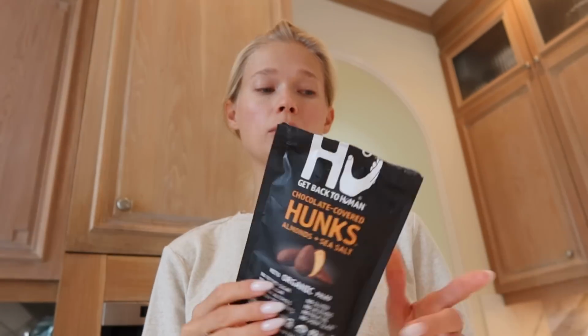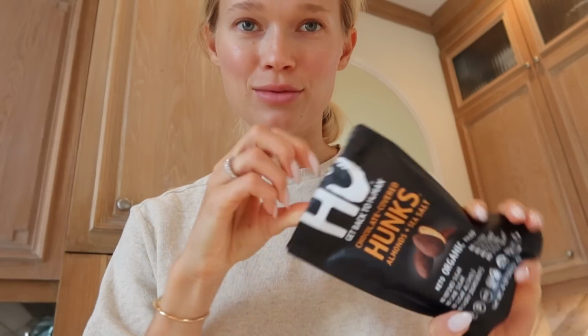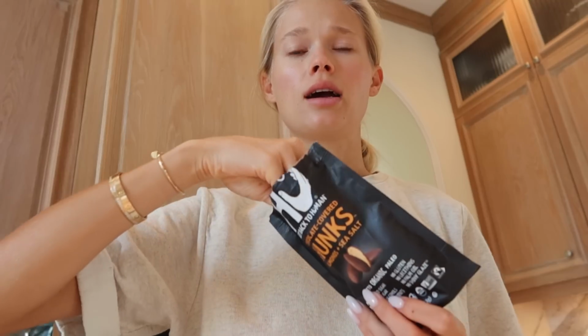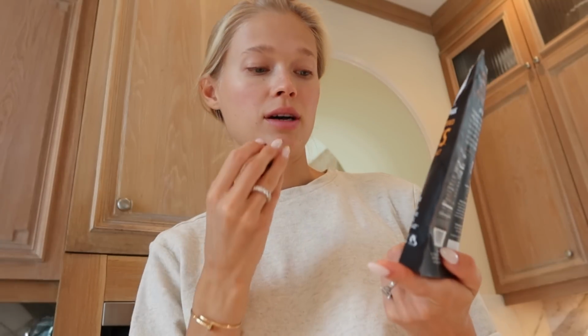But I love these chocolate covered almonds, and sometimes when I crave some sweets or just feel a little bit hungry, I love to snack on those. They also have different ones. I think cashews as well, and goji berries, but almonds are my favorite. We'll have a few of those. Why not, right? Allegra loves them too, by the way. Wait until she sees that I'm eating those.